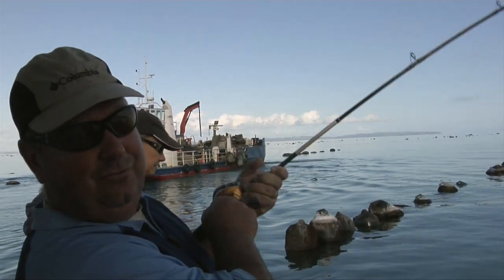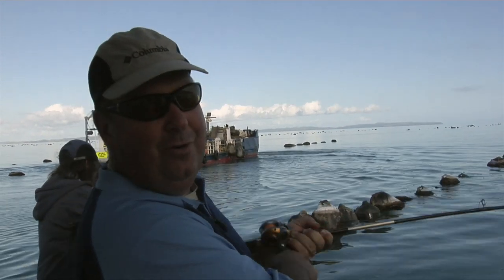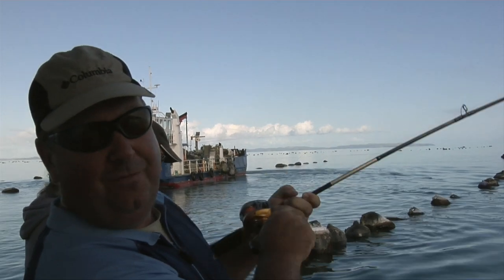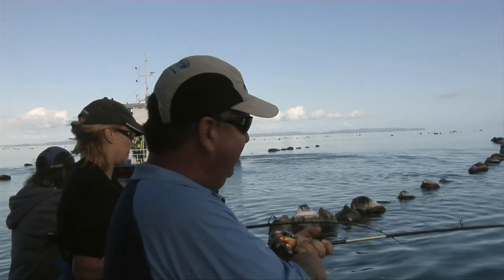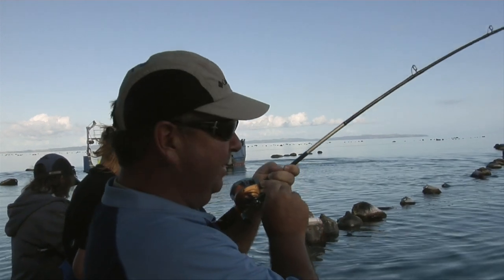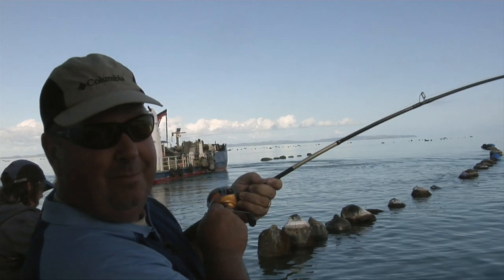You can get yourself in trouble using light gear around here because there's a few kingies floating around the boat, and I tell you, if you hook up on those, it's bedlam, because they'll tangle every line on the boat or they'll bust you off on the mussels. So yeah, heavier tackle tends to be the preference around here, but I'm only after a couple of snapper for a feed, and I'm happy on the light gear.